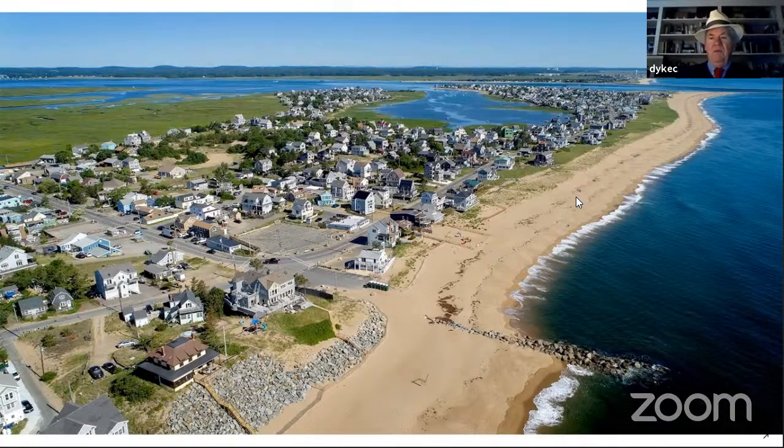I must say, since the South Jetty was put in about 2015 or 16, the change in the sand movement has been significant. In other words, people down at this end of Plum Island have more sand than they did 10 years ago.